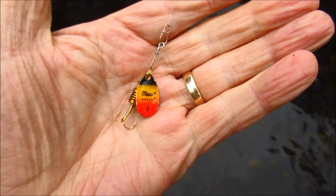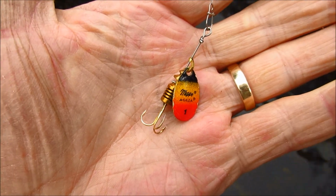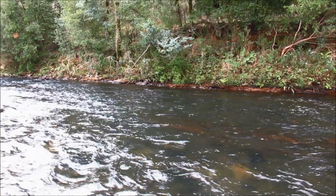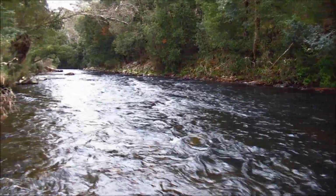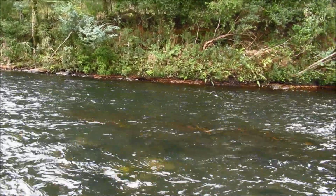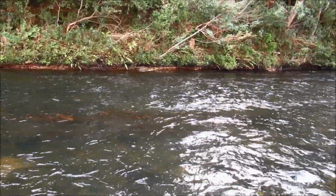I forgot to mention earlier, the lure of choice today is a size 1 Aglia Furia. If that doesn't work in the first 50 to 100 metres, then we'll try something else. It's another nice looking little run here. I just hooked and lost one back in the last shallow run, where it ran over these big straight runs of rock in the water, and the trout sit in between them, and anything comes past, they'll just snap it up. Trouble is they missed mine.